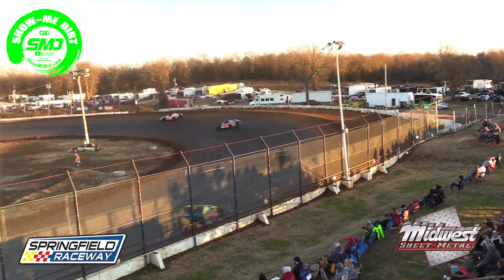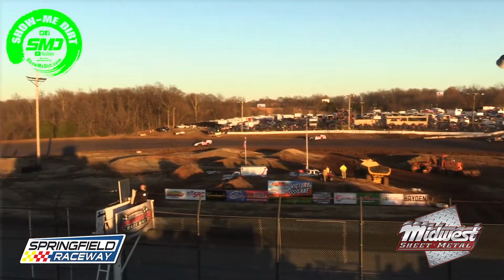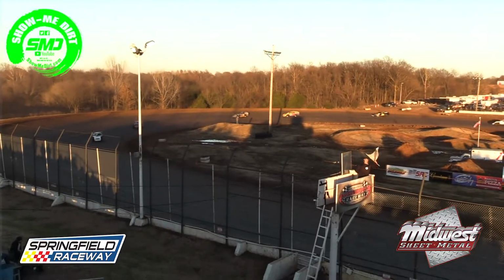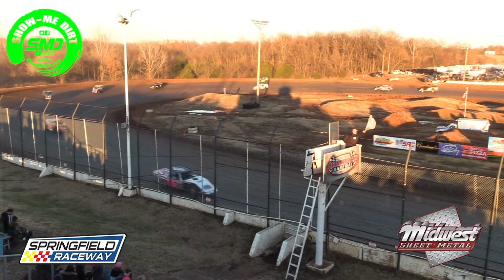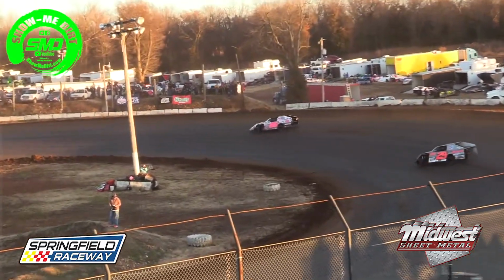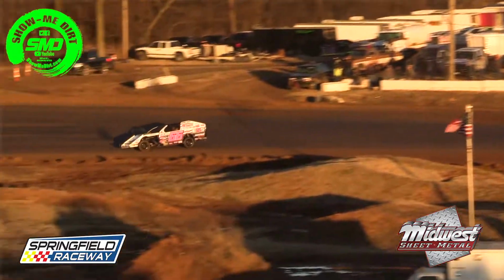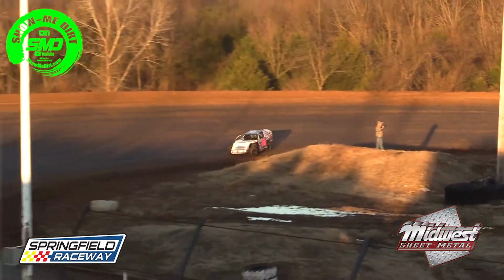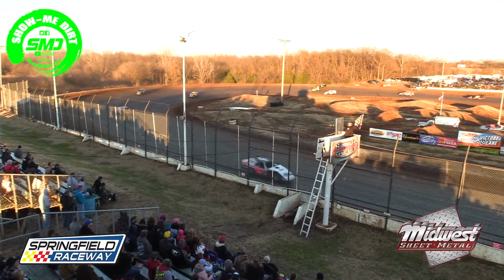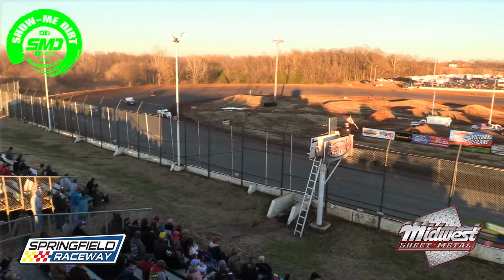Opening heat race here for the B-Mods. Ryan Gilmore set to take the white flag, this time off of turn number 4. White flag waves and one more lap to go for the 66 of Gilmore. Ready to put the finishing touches on the opening heat race here for the B-Mods. Checkered flag in the air for Springfield, Missouri's Ryan Gilmore in heat race number 1. Second to Gay. Third to Doug Tye.